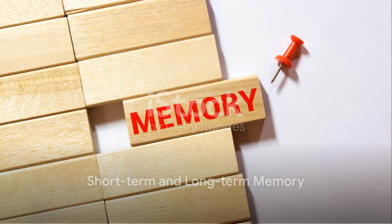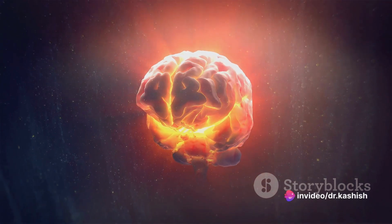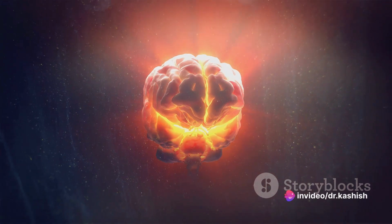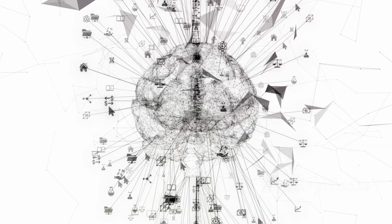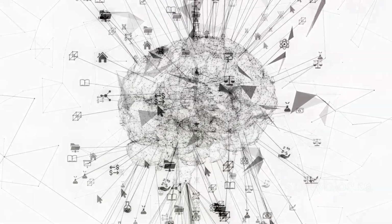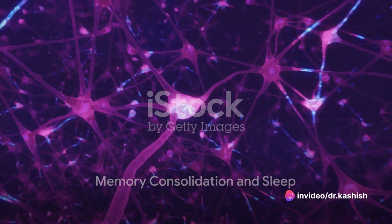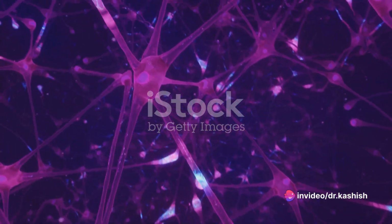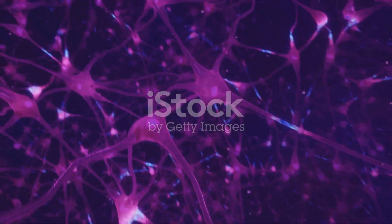There are two types of memory: short-term and long-term. Short-term memory, also known as working memory, is like a mental sticky note. It holds small amounts of information for a brief period. But if you want to remember something for a longer time, it needs to become a long-term memory. Converting short-term memories into long-term ones is a process called consolidation. This process happens mostly during sleep. That's why a good night's sleep is crucial for memory and learning.